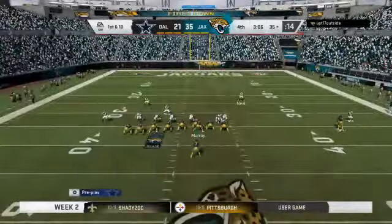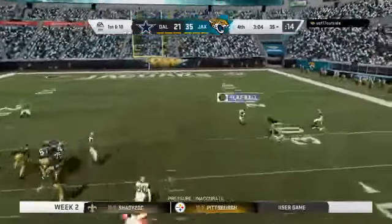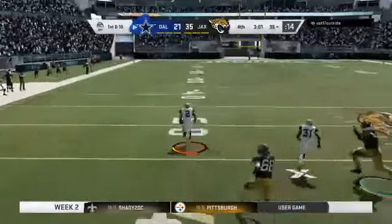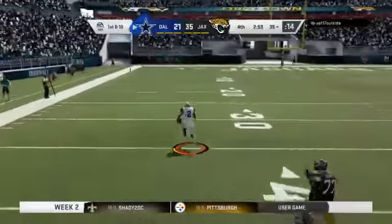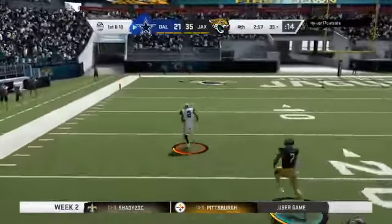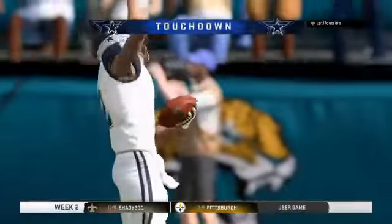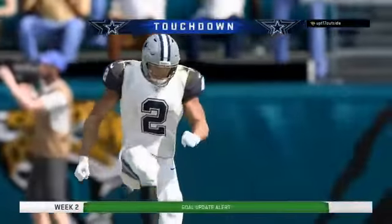Check three. And intercepted. Maybe the turning point they need. Picked off near the 29, the 40, past the 20, 10, and he takes this one back into the end zone, and the Cowboy defense has a touchdown.